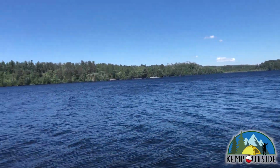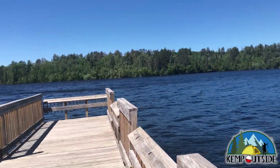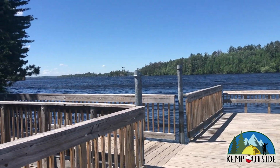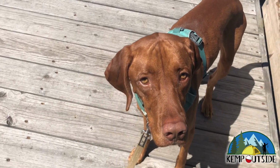Maybe I'll bring pontoon fish all the way up from Florida to do some really awesome northern Minnesota fishing. Maybe smallmouth bass, maybe northern pike. Who knows, maybe there's even muskie in this lake. I know one thing, Tiller approves.